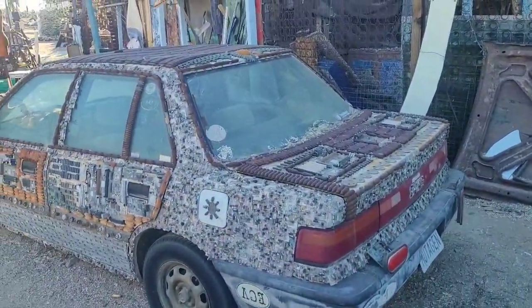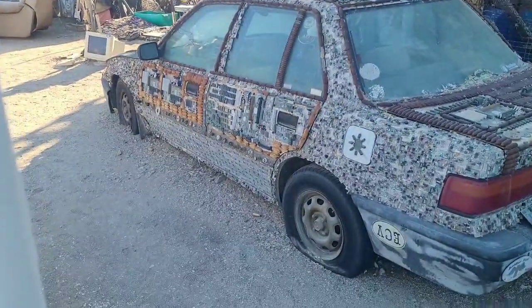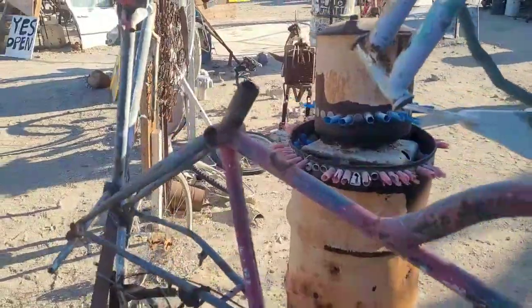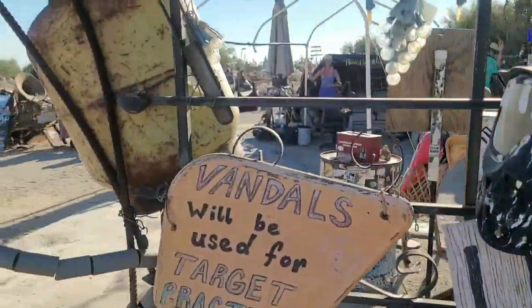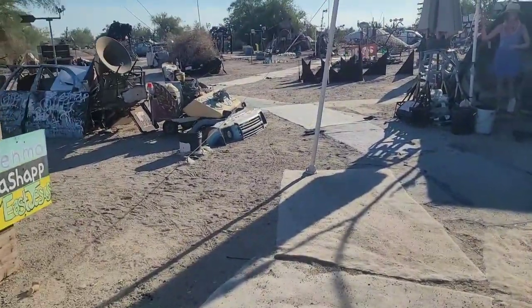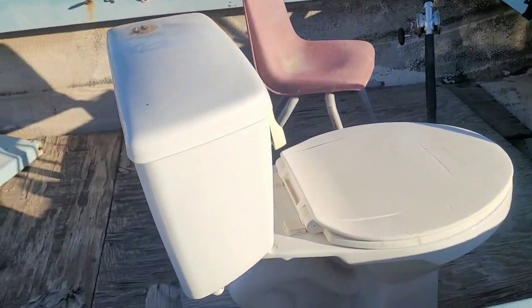I think this is the circuit board car. It looks like all electronics. It's not very far, but you start to see a bunch of signs in the middle of the road, and that's where you turn right to get back out of here. Aquaman over here. Yep. I'm sure glad they have a fan here because I'm burning up. Lease your dog. Vandals will be used for target practice. It says open, so I'm coming in. Wow, check out this old glass par. Oh, that's some captain's chair.